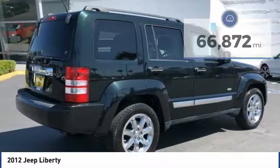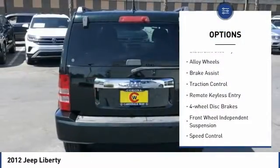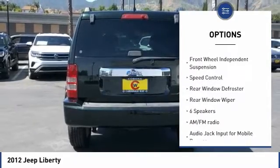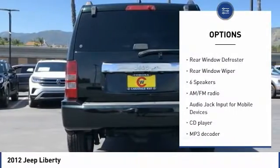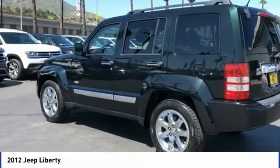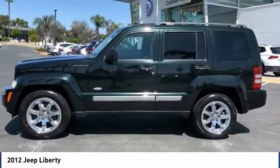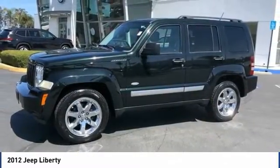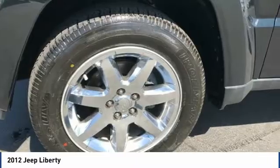Here are some of this vehicle's great options: electronic stability control, alloy wheels, brake assist, traction control, remote keyless entry, four-wheel disc brakes, front-wheel independent suspension, speed control, rear window defroster, rear window wiper. A vehicle like this doesn't come along every day. Come in and get it before someone else does.